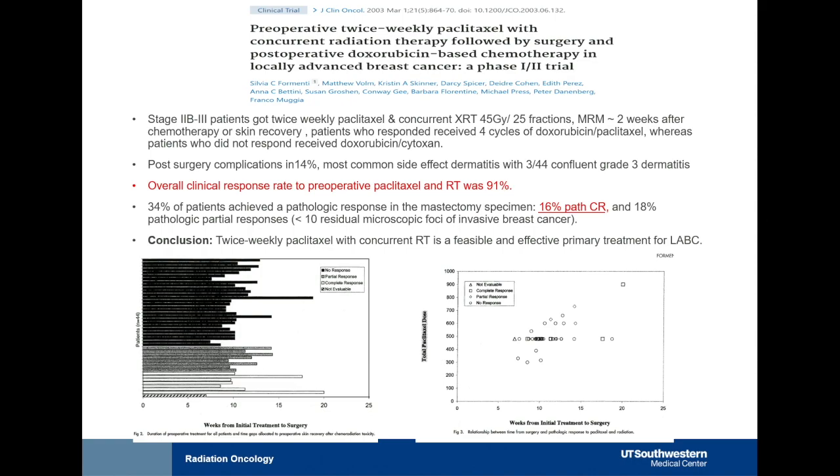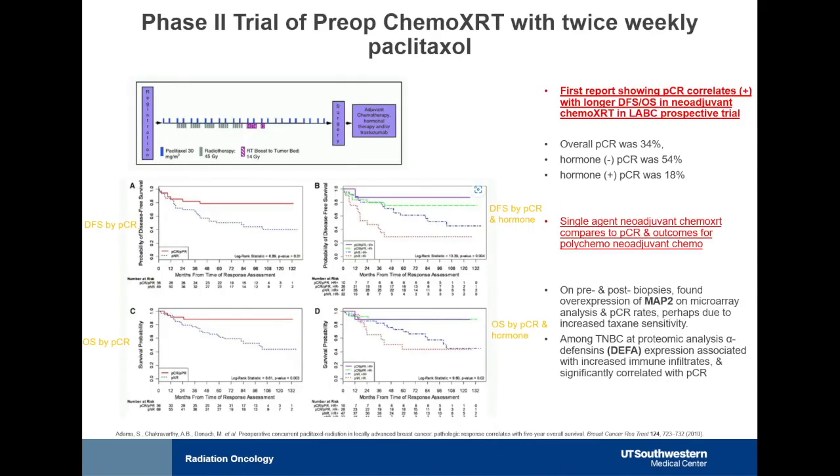In those patients that were postponed because of the skin recovery, they did allow escalating doses of paclitaxel, and they found that that did not increase the rate of pathologic CR rates. So the phase 2 portion of this was important because this was the first prospective trial that actually showed that PCR correlates for pre-op radiation and chemotherapy with longer disease-free and overall survival in the neoadjuvant chemoradiation arena.